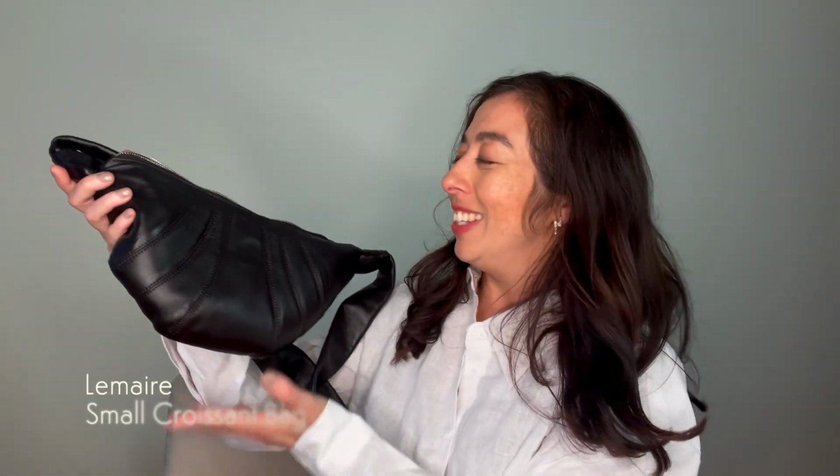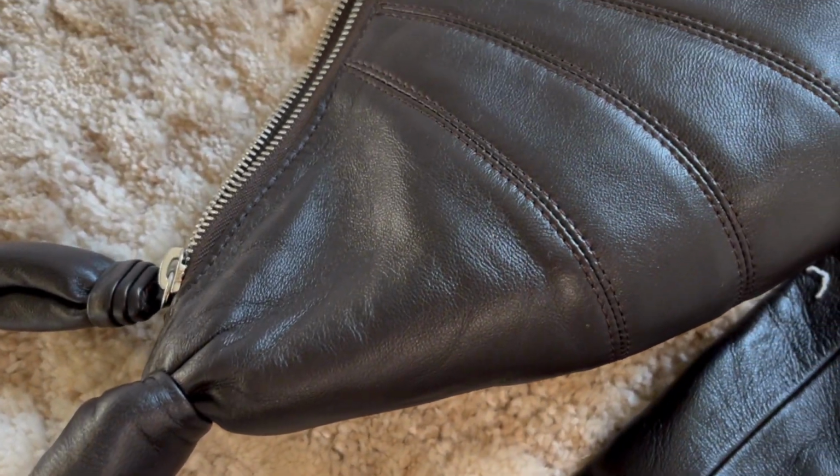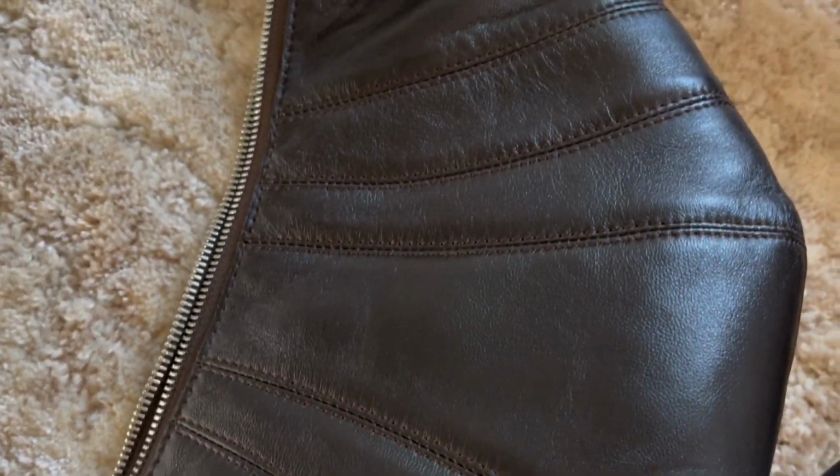Okay, guys, so here we have the official. This is my croissant bag in the small size in the dark chocolate color, and I think this bag is so fun and perfect. It's that perfect casual chic bag in my collection.